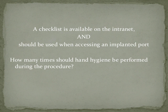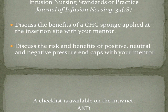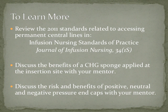Do use the checklist that is available on the internet. You can have your mentor assist you as you move through the procedure. Remember, hand hygiene is not performed just once. It should be performed at least twice, and maybe even 3 times if you have had to clean off a bedside table. To learn more, review the infusion nursing standards that pertain to port access.